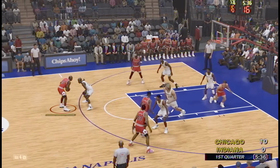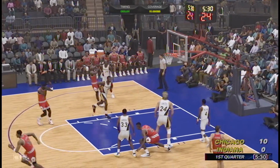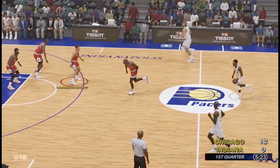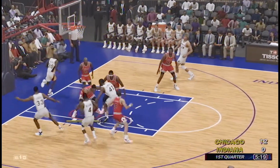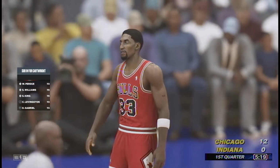Pippen kicks to Jordan. Screened by Grant. The 15-footer, Jordan with the bucket. Jordan's got six. Right out of the starting blocks. They've been dominant at the offensive end. And that early momentum has helped them put together a nice lead. And the call will be against Scottie Pippen. That's his first foul. First team foul.